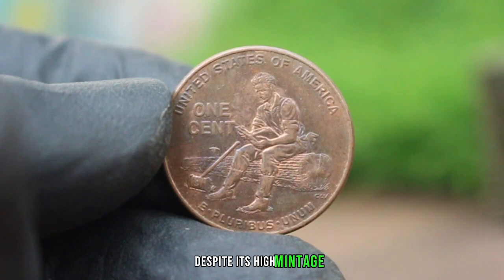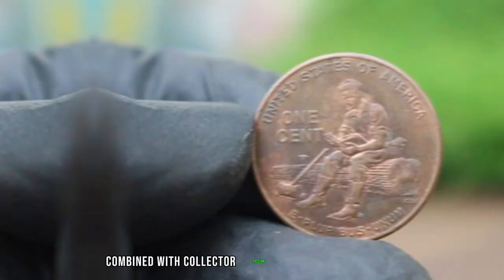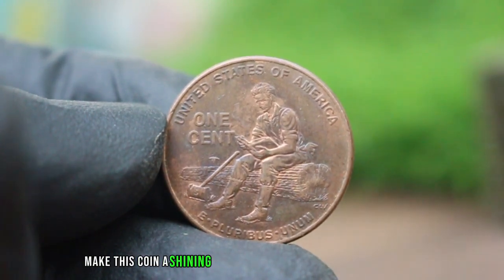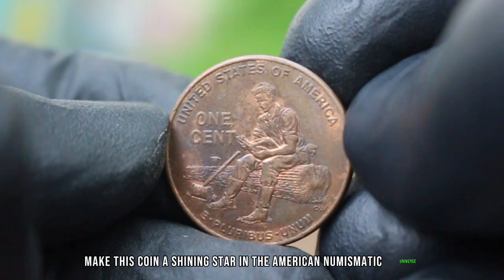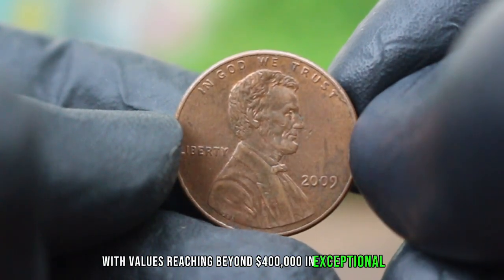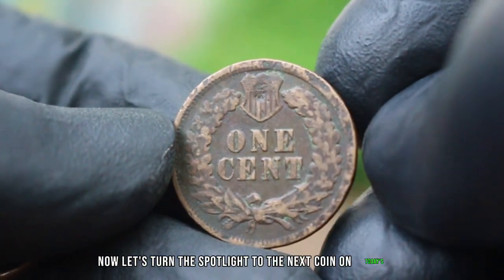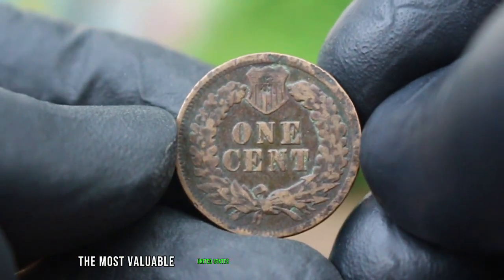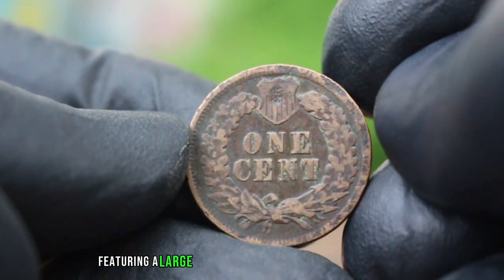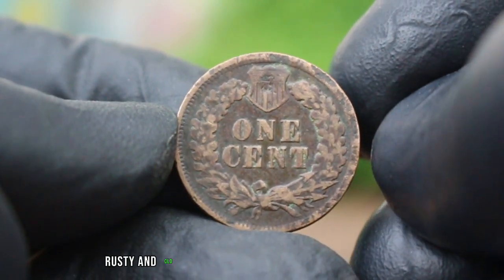Despite its high mintage, its significance in the Lincoln Bicentennial series, combined with collector passion for Lincoln memorabilia and rare minting errors, make this coin a shining star in the American numismatic universe, with values reaching beyond $400,000 in exceptional cases. Now, let's turn the spotlight to the next coin on today's list, the most valuable United States Indian head 1 cent from 1902, featuring a large date, no mint mark, and found in circulated, rusty, and old condition.